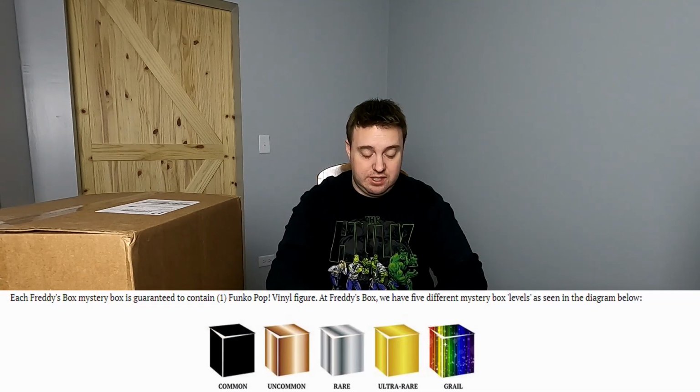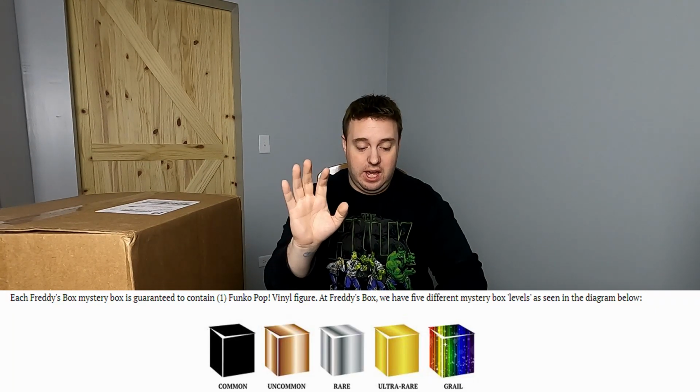If you just buy 1 of them, it's $18, and if you buy 10 of them, it makes it $13.50 each. The way that they do these again is they have common, uncommon, rare, ultra rare, and grail. So hopefully we get either a rare or ultra rare. I have not gotten a grail from one of these boxes yet, so it'd actually be pretty cool to get a grail from them. And we'll go ahead and see what we have.